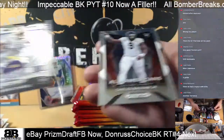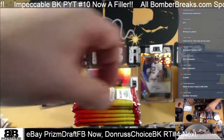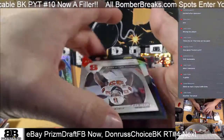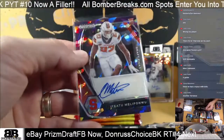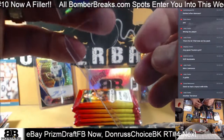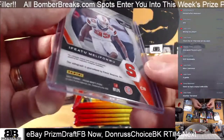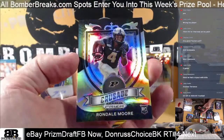Evan Silver, Ja'Marr Chase, and Basham. Chase, the Crusade. Jones and Henry. And that's going to be a Syracuse Purple Ice card. FE2. Goes to Detroit Lions. Pablo. Nice card there. Alfamu, 65 and 99. And here's a 3 of 5.